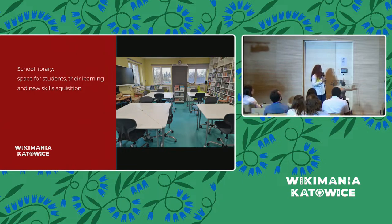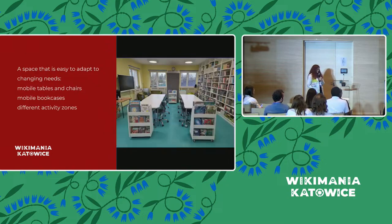The first thing, for me the most important thing, was to prepare a space for my students, a space for their learning. So I wanted to declutter the space. The students are in the center, so they are the most important. They are more important than books for a school librarian. So they should be in the center, and books surround them. We have a flexible educational space with different zones for learning. And the most important thing are resources all around the students.